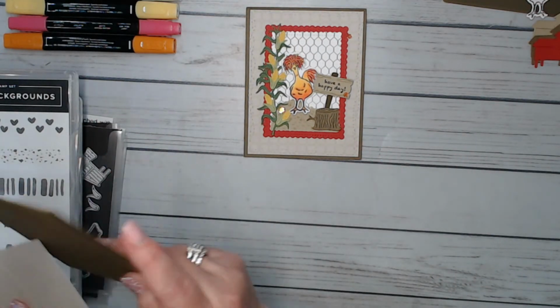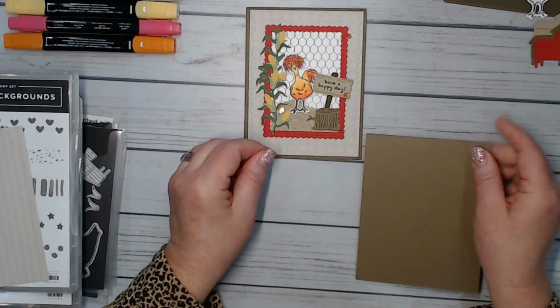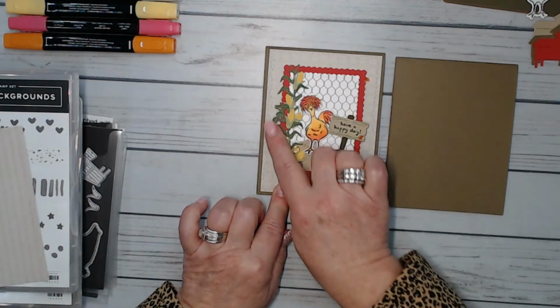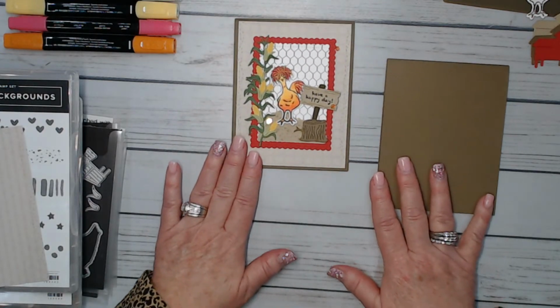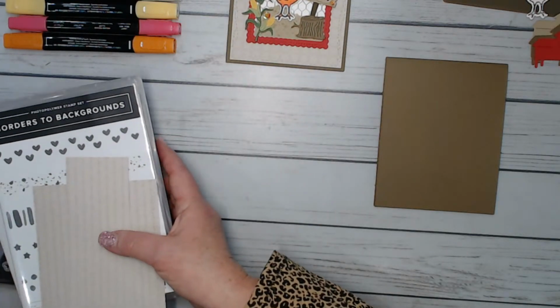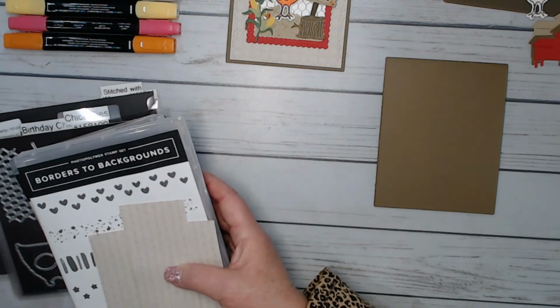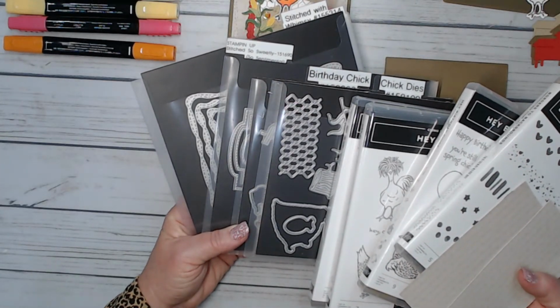All right, so we're going to take first soft suede. I just love this brown. It's just a really fun brown. And I really wanted the red to be the pop of image on here. So let me show you what we're using today because there's a lot of things. Look at all of this.